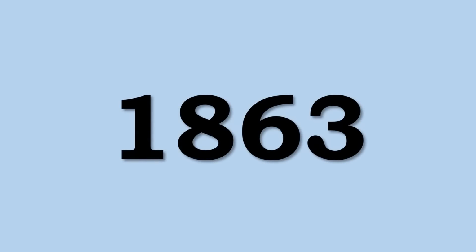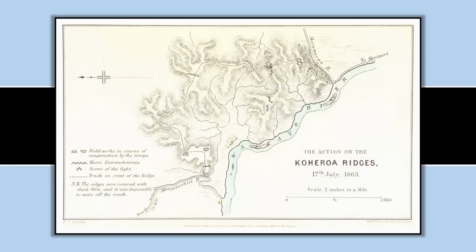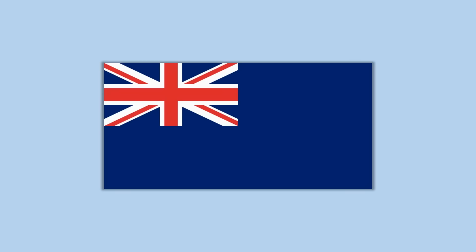Now, the situation would, however, change in 1863, and this was as part of a British-led invasion of the Maori territory of Waikato. During this time, the British needed ships from which they could unload their troops and supplies onto the North Island to fight against the Maori. And this is where the Blue Ensign comes in.